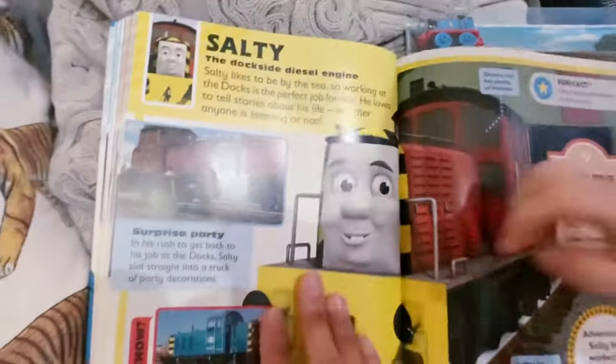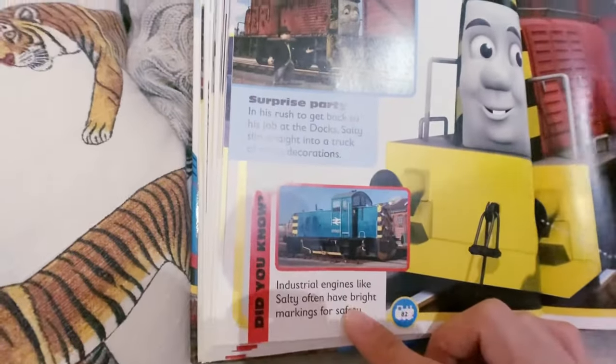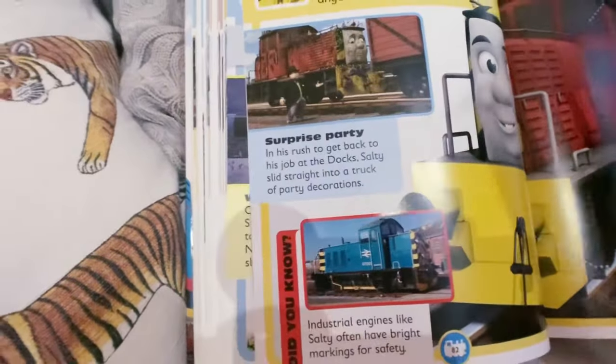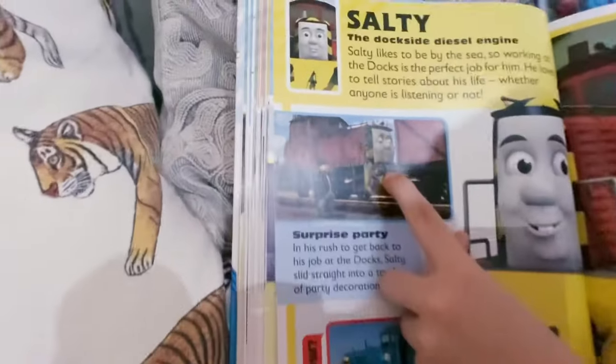Salty! My favorite! Our favorite! It's based on this train. Industrial engines like Salty often have bright markings for safety. I like Salty. He's a funny guy, right? I like him. And he talks like a pirate.